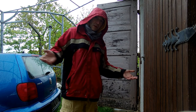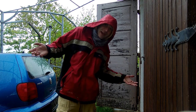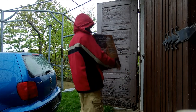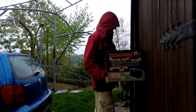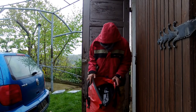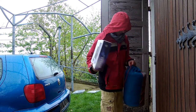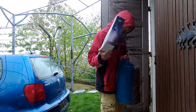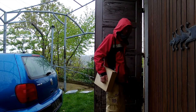and basically we are done with the trailer. So it's time to start packing. Our little tent and a sleeping bag plus some more stuff. Our keyboard, extra sleeping bag, the big one, saxophone and a guitar effect.